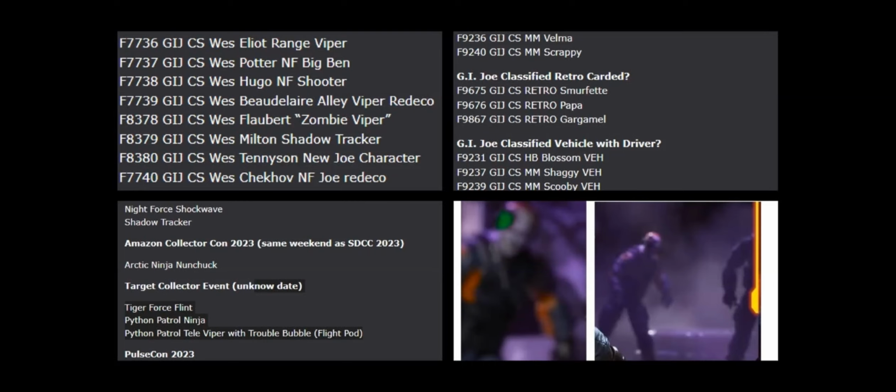Now, for my off-the-wall ones, I think we may either get a Vamp or an Ostriker. I lean more towards the Vamp, probably because that was one of my first Joe vehicles that I had with Clutch. But the other reason why I think this is it offers up more redeco and reuse of those molds. And as we know, Hasbro and the Joe team does like to reuse those molds where they can.